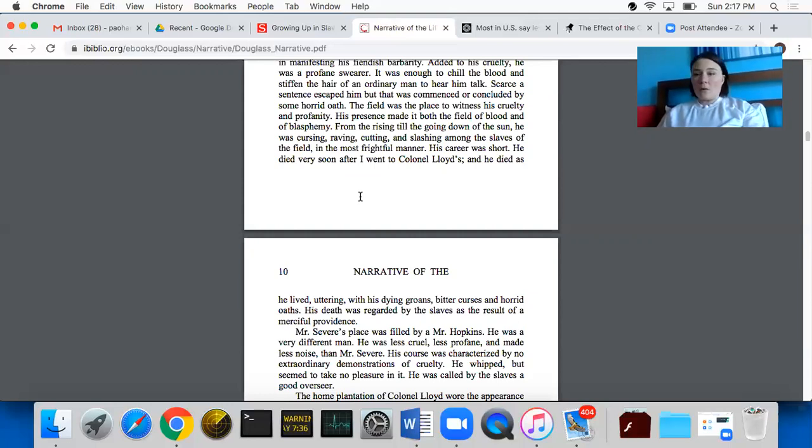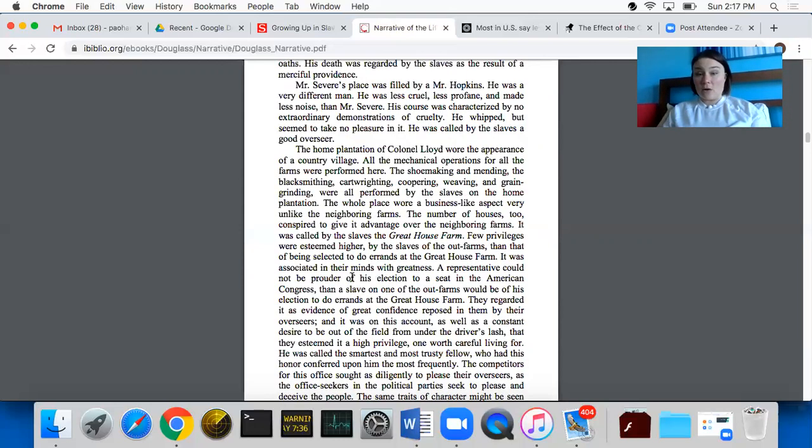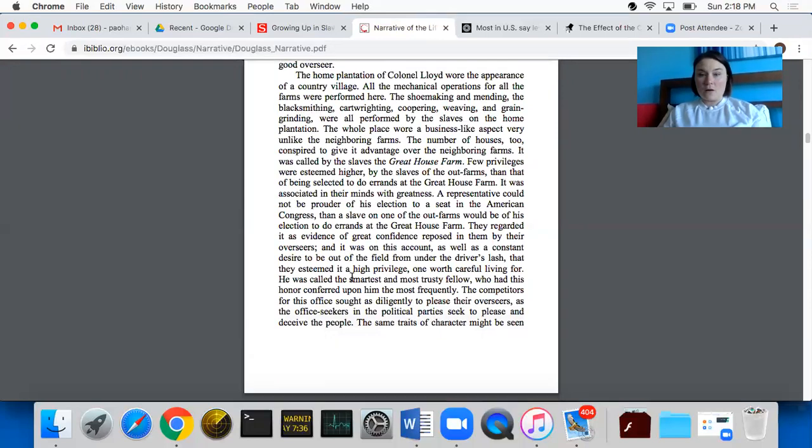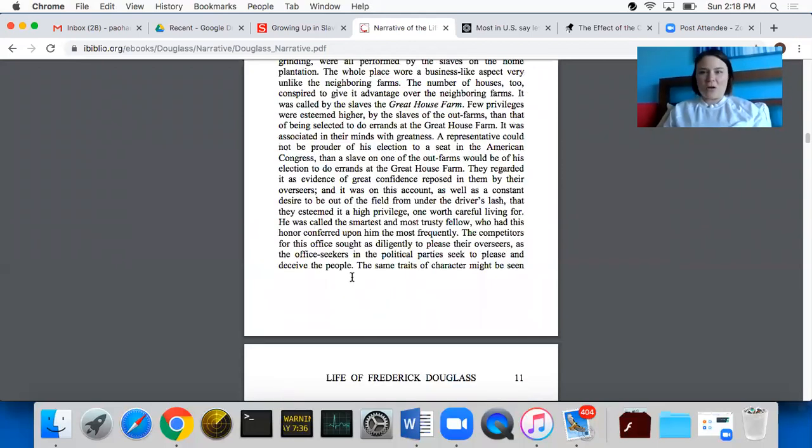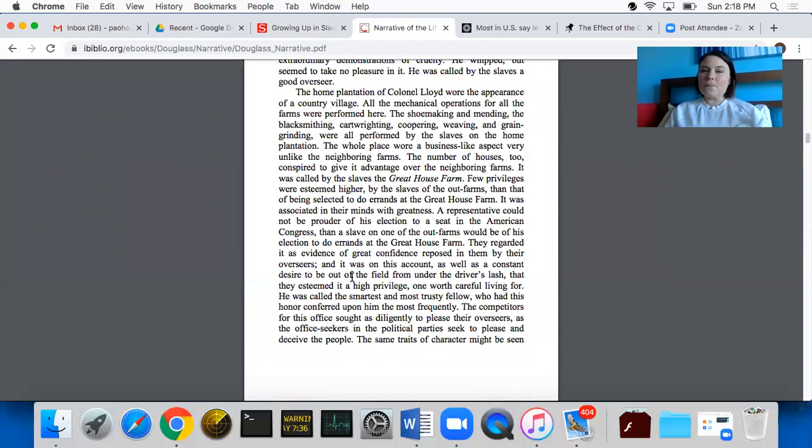We'll talk a little bit more about dehumanization in the next lecture that I'm going to do. But I want to get this idea of what the plantation was like. And I think this next paragraph is one of the best paragraphs for that. When I read this book, it kind of clarified it for me. So I'm going to read this paragraph, and maybe the next two paragraphs. Then we'll go into what you're going to do for today.